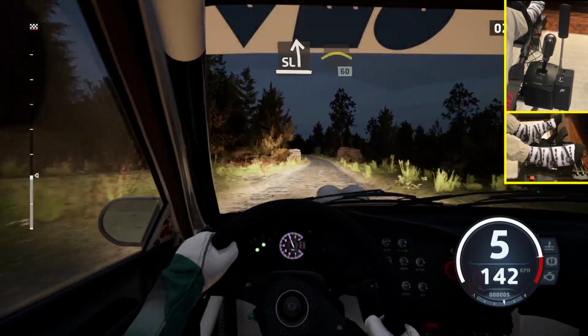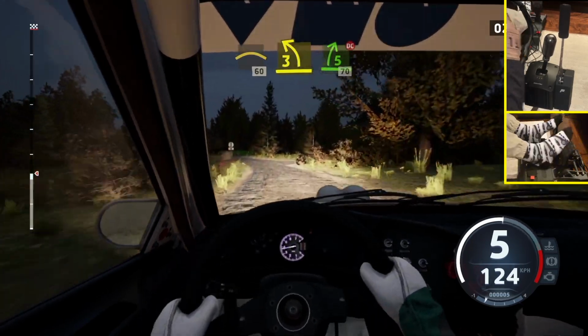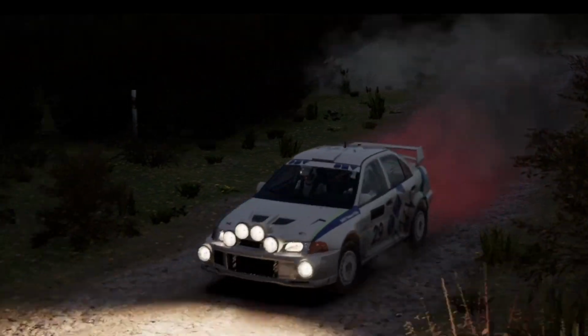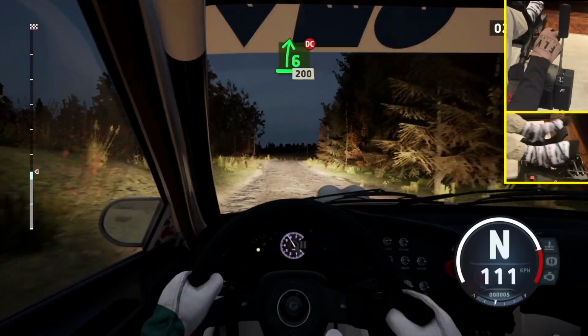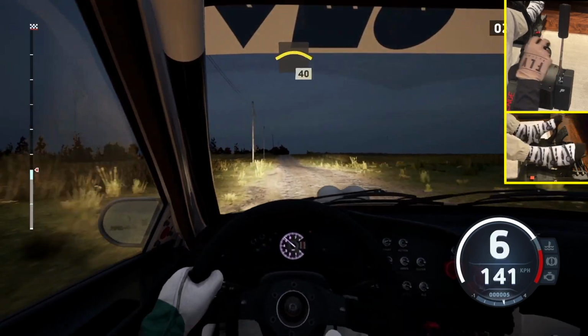It's mostly straight, a lot of 6 rights, 6 lefts, and pretty much just keeping the throttle pinned to the floor. 3 right approaching, slight tap of the brakes, and this car is just going to eat this one right up. Drifting out wide right there, absolutely perfect looking drift, and we can keep our speed through the corner, which is what rallying is all about.